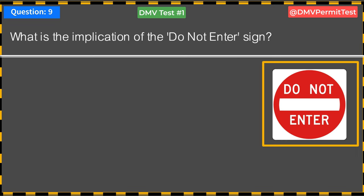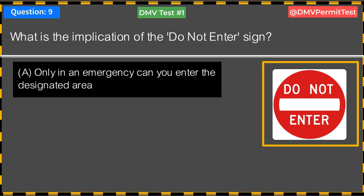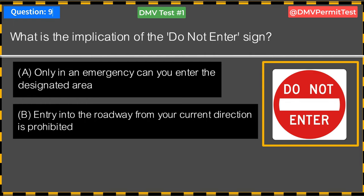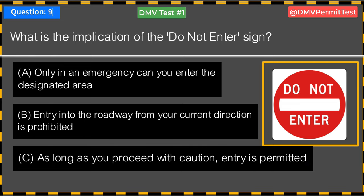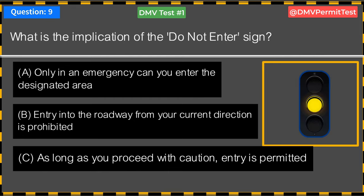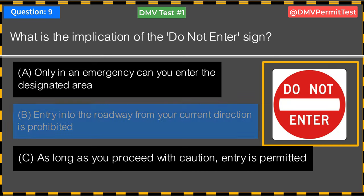What is the implication of the do not enter sign? A. Only in an emergency can you enter the designated area. B. Entry into the roadway from your current direction is prohibited. C. As long as you proceed with caution, entry is permitted. Answer, B. Entry into the roadway from your current direction is prohibited.